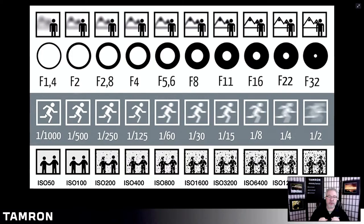Here's one of your first assignments. Go out to the backyard or a neighborhood park or somewhere on your next outing and experiment with different apertures, and review them on your camera or on the computer on a bigger screen when you get home to see what happens as you change aperture in the scene.